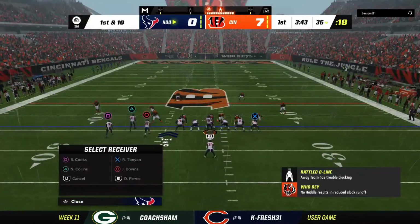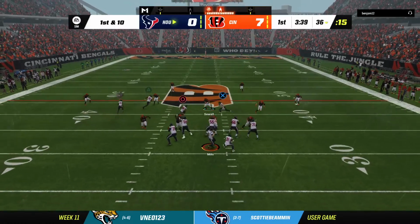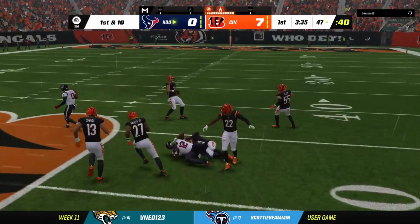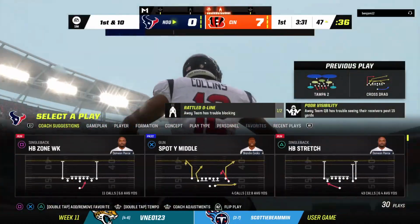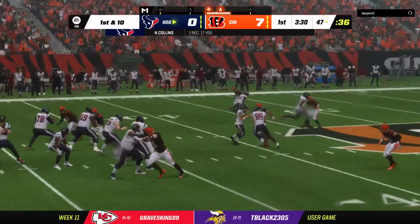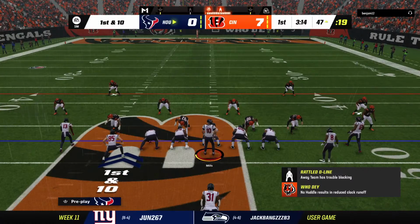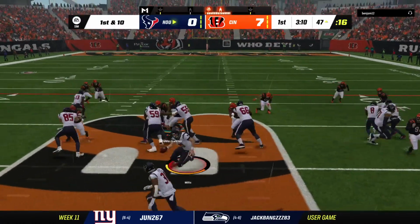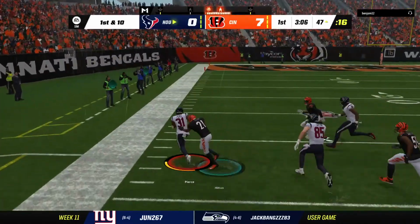Now Mills. He'll get this into the hands of Nico Collins. And they'll get this down to around the 47-yard line. Their first possession of the game, and they're already going after double coverage. That's a nice completion that can set the tone for things to come if they're able to keep finding ways to beat what the defense is throwing at them. They look like they're confident that they can get it done.